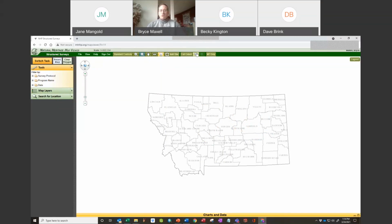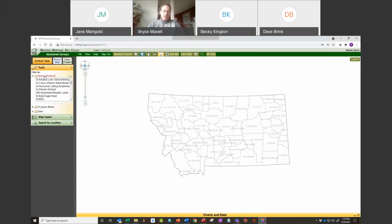Again, full extent, back button here. In case you've zoomed or panned around, you can keep clicking your back button to get back to where you were. On the left side of the menu are typically the query information. So in this case, let's say that we're interested in some plant information.